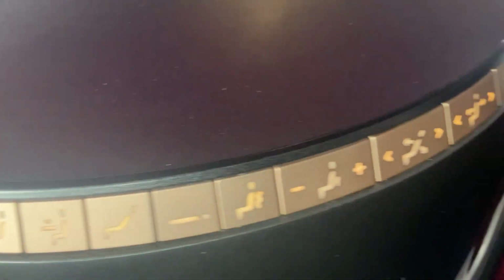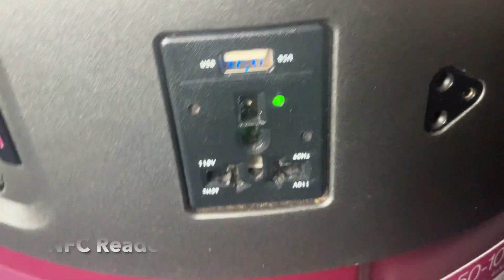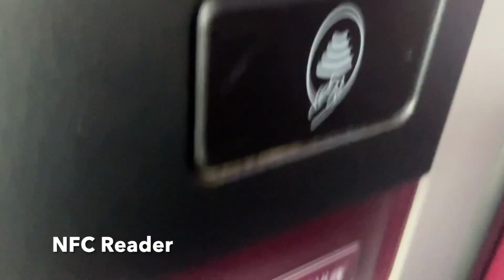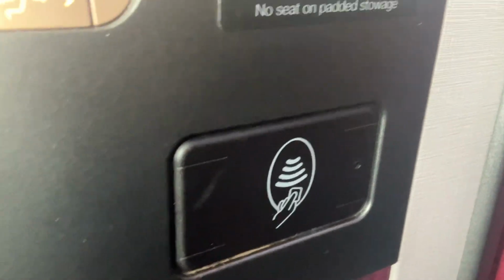Then over here we have the seat controls, as well as a do not disturb button. These are the seat controls, as you can see. And we have a mini cubby shelf here, which is good for storing things. Over here we have the seat back pocket, which is pretty small, and it only contains a safety card, nothing else really. We also have a USB port here, a universal plug, and a headphone jack. Not sure what this is. It looks like something you could use for a credit card, but I'm not sure what it is exactly.